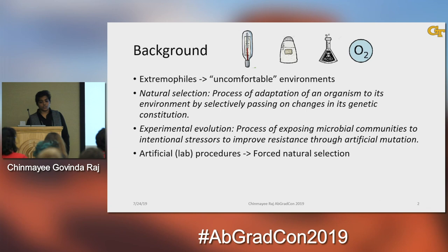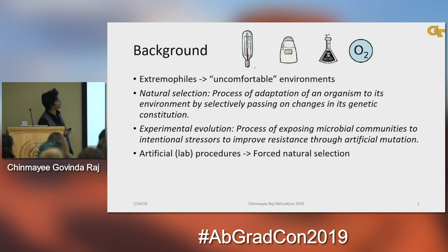So basically, extremophiles have somehow adapted to learn to live in uncomfortable environments. It might be extreme temperatures, it might be extreme amounts of salts, extreme acidic environments, extremely basic environments, and lack of oxygen. No matter what you think, they have learned to live in those environments through natural selection.